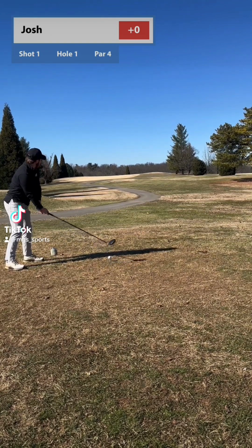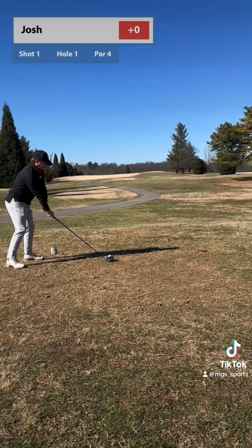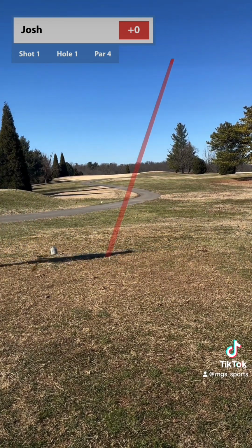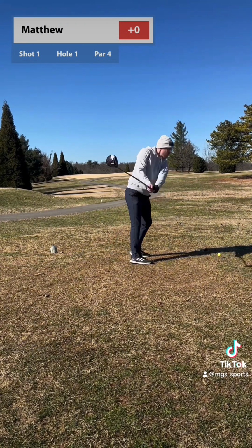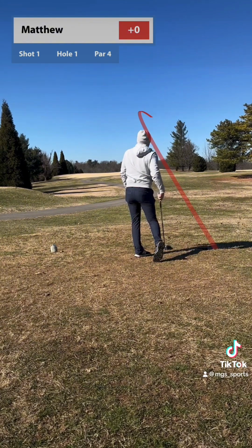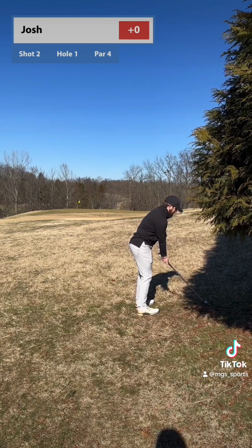Welcome back. Got a little 9-hole match out at Seneca Golf Club between Josh and myself. Josh steps up on the first tee, hits an absolutely great draw here, finds the fairway. I step up and hit an absolute slicer here. Gonna find fairway coming up 10.